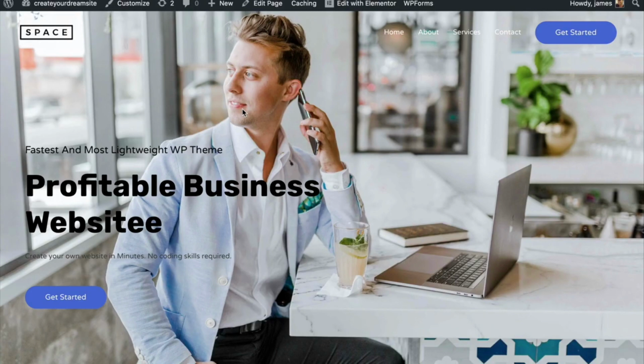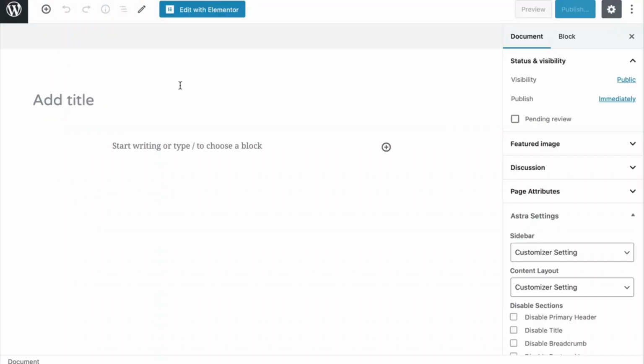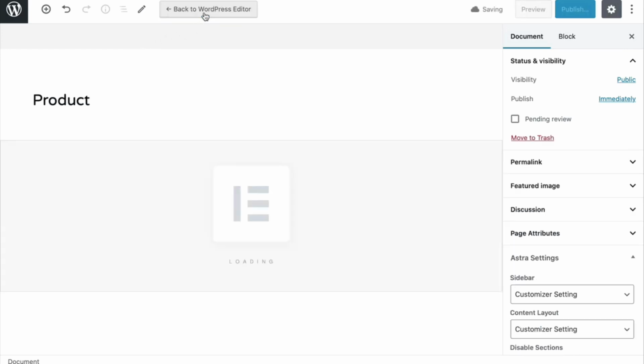Now what if you wanted to add a new page? For example, a product page. So it's very simple. All you need to do is head up here and then right here, click new and then click page. Go ahead and close this out and then title your page here. And then click Edit with Elementor.